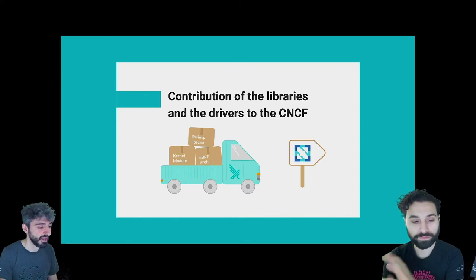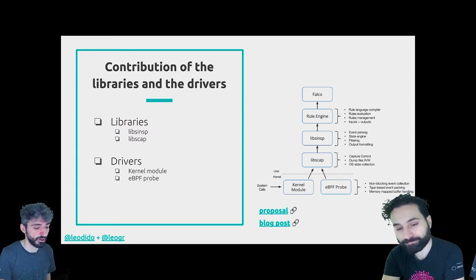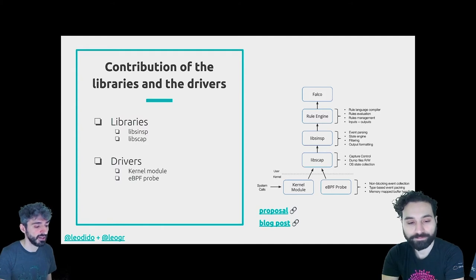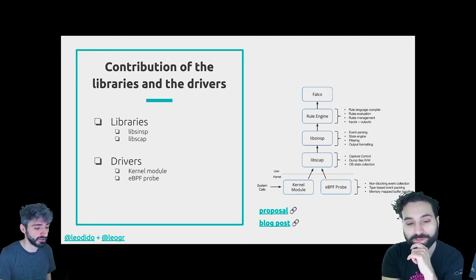These components are at the base of Falco, which mainly operates on top of a data source, system calls. The drivers, either a kernel module or an eBPF probe, collect the system calls. Then, the collected data needs to be enriched before being consumed by Falco. In the enrichment phase, the two libraries, libsinsp and libscap, take place.